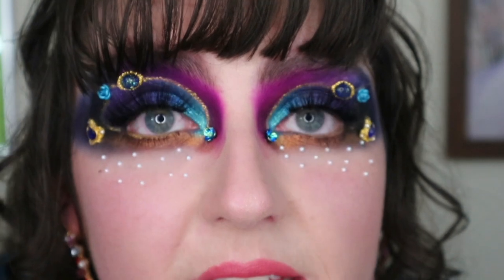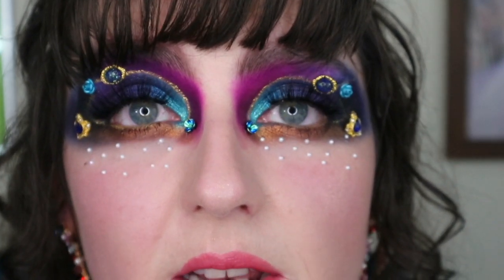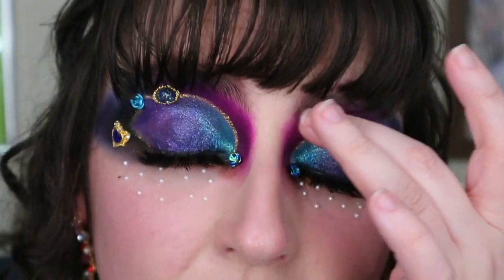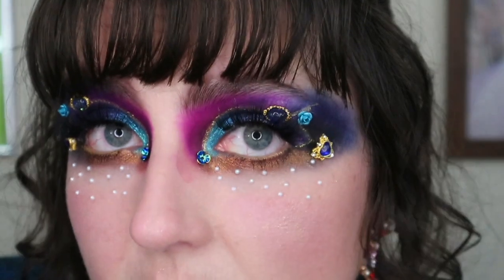Lots of pearls. Because I was going for that whole decadence, because they were like age of opulence. And that's all to do with luxury and glam. And I kind of figured, well, jewels and flowers and pearls and gems, that sort of thing. So this is what I came up with. I don't hate it. I'm actually really pleased with this.